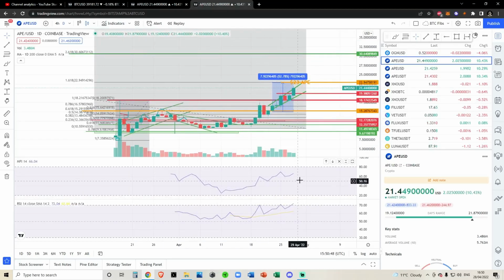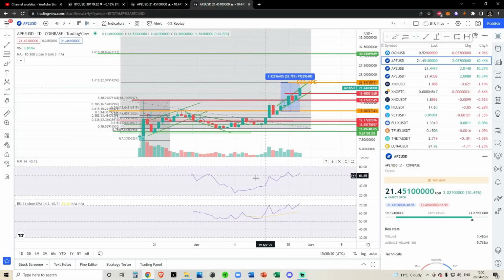They're very slowly building up support. So I like what we're seeing here. We've got lows whenever we do come down. I mean, this was a struggled higher low. This was very nice.